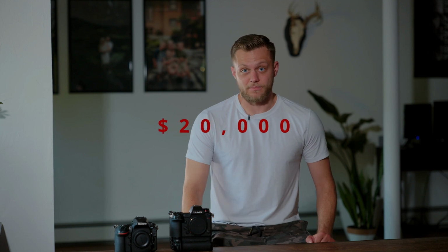Being a wedding photographer, you need duplicate gear. You need backup cameras, you need backup lenses. Your stuff breaks, it's run and gun. You don't have time to be all careful with your gear. You're kind of throwing it around. If I had bought a Nikon Z9, that'd be a pretty hefty investment, probably up around $20,000 for me to get a proper setup with that.